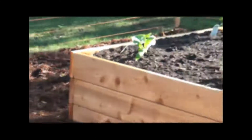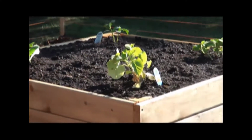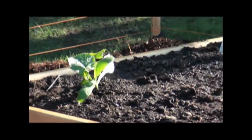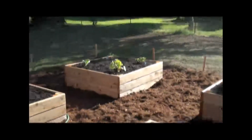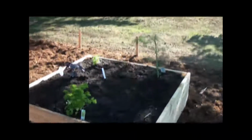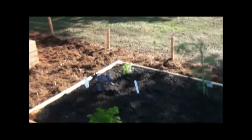And then in the next bed over, we have the squash bed. There's 2 spaghetti squash closest to us. Right there is the 1 zucchini. That will be plenty. And a cucumber. And then this bed here has some herbs. It has another dill, some more parsley, a couple different kinds of basil plants.